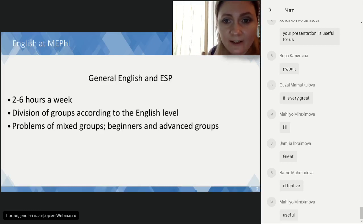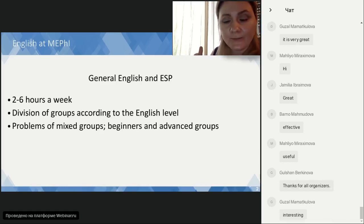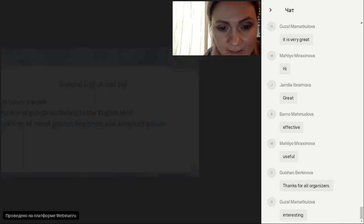We also have special groups for beginners, for those students who only started learning English at our university, starting with the alphabet. Usually these are students who come from schools where they didn't have English at all. They perhaps had German or French or, unfortunately, no foreign language. And we also have advanced groups, students who already have very good English, and with them we can focus on ESP sooner, and sometimes translation and interpretation. Well, that's all about English at MIFI.